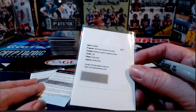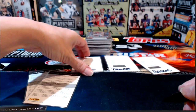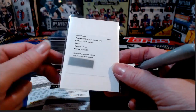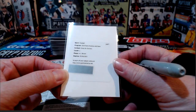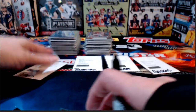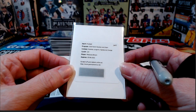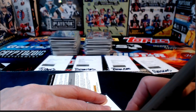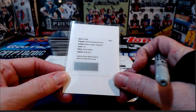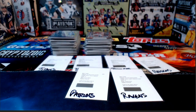And there's another Drew Lock, rookie longevity signatures blue. So now you have not one but two bookend Drew Lock, numbered differently, I would imagine. And then you have A.J. Brown, who's the Tennessee Titans, dressed for success. Next around, it is Marquise Hollywood Brown for the Ravens. That is another longevity signature orange. And number 6 is, somebody called this earlier, Jarrett Stidham, a rookie longevity signature for the Patriots. So just the one duplication in there, the Drew Lock. So not as bad as it could have been, right?